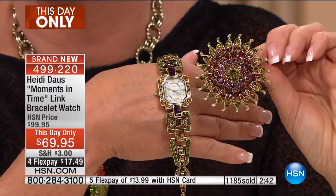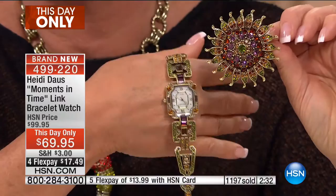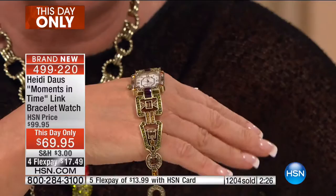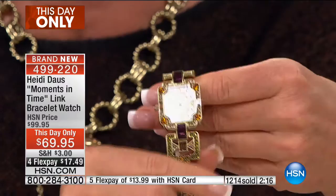You know, you're going for a walk in the woods and you just want to sparkle a little bit. This is just a fabulous, fabulous timepiece at $69. We'll never see the likes of it again. I'm going to show you the contouring and how this falls over the wrist so effortlessly. It really is a magnificent piece with almost 122 stones in each and every watch.